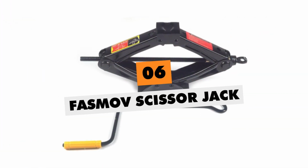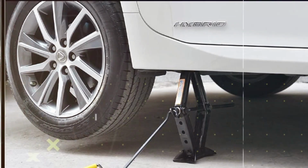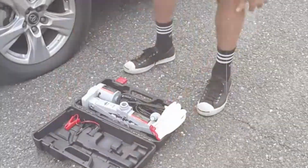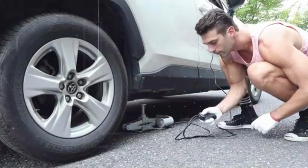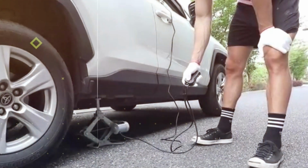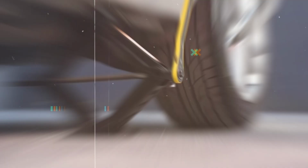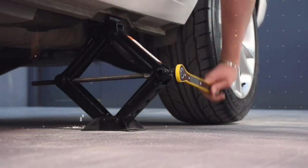Fazmov Scissor Jack. Another portable scissor jack option, this Fazmov model provides a budget-friendly way to be ready for flat tires, oil changes, and other roadside lifting needs. Weighing under 2 pounds, its steel frame, wide base plate, and reinforced screw top offer durability with a 1.5-ton, 3,307-pound weight capacity. This jack folds down for compact storage and extends up to 13.8 inches high to keep you off the ground while changing tires. Affordable reliability makes this manual jack nice to have for any vehicle owner.